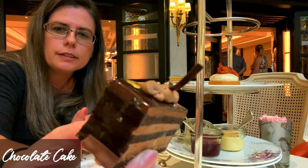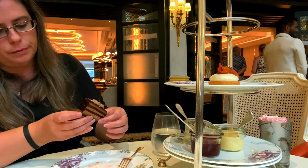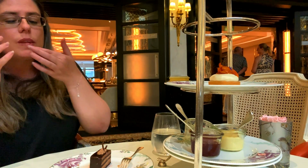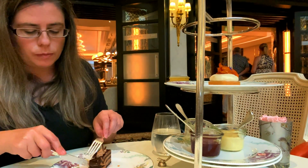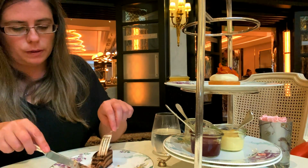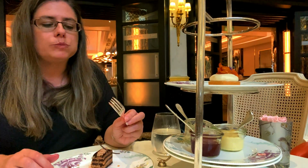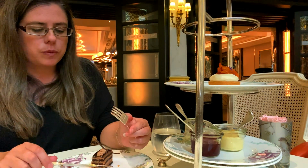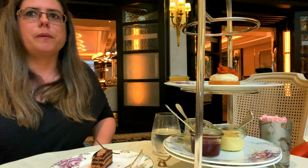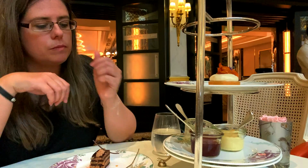This is like a chocolate slice. That's really nice, like a fudgy chocolate slice. Really rich though. Really sticky. But really good.